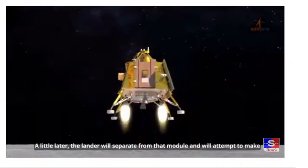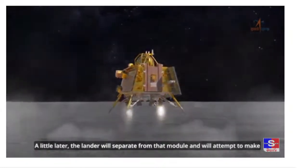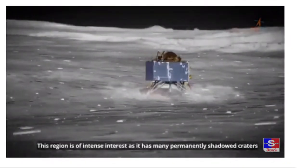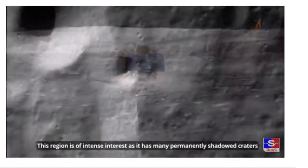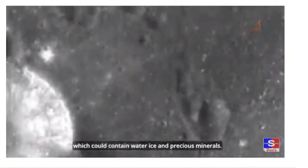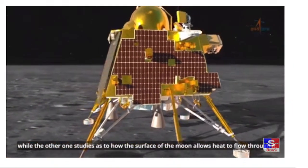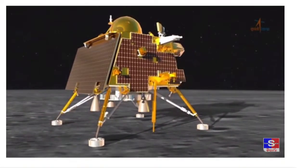A little later, the lander will separate from that module and will attempt to make a soft landing in the south polar region of the moon. This region is of intense interest as it has many permanently shadowed craters which could contain water ice and precious metals. One instrument will study the moonquakes, while the other one studies how the surface of the moon allows heat to flow through it.